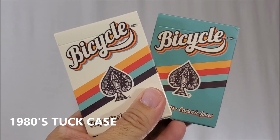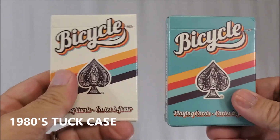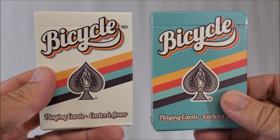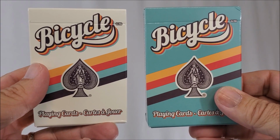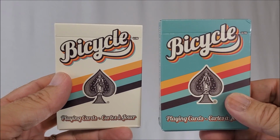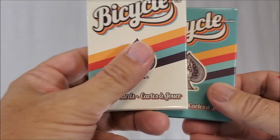I'm just trying to show you what the cards look like, just to get you excited and maybe put you on the hunt as well. All right, so these are the 1980s, the Bicycle 1980s. They are a retro looking deck with retro colors and of course a 1980s style font up at the top. It says bicycle. You got the famous bicycle spade at the bottom, and it says playing cards, and then it says playing cards in French next to that.